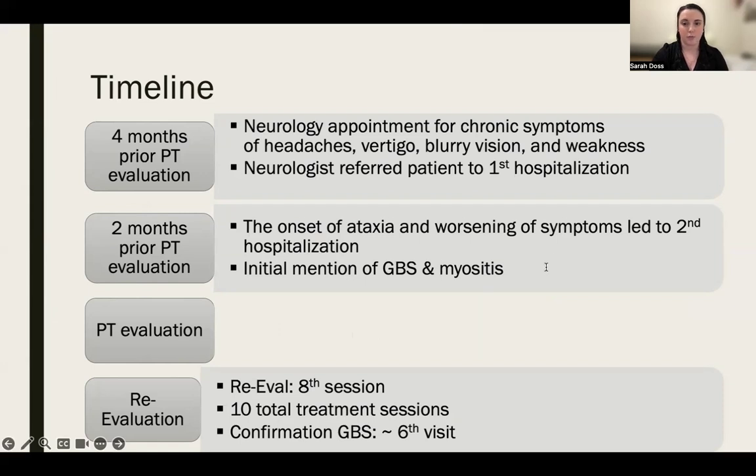Two months later, she had been home for quite some time. Then she had an onset of ataxia and a worsening of symptoms. This led to our second hospitalization. Our PT evaluation then occurred. The proposed plan of care was 2 times a week for 12 weeks. The patient was seen for a total of 10 treatment sessions with a reevaluation conducted on the 8th visit.